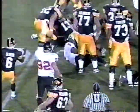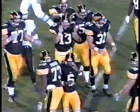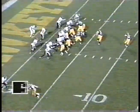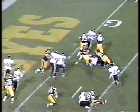Get Bashir Yamini wide to the far side. Reiners on a keeper. Randy Reiners piles to the 11th. So the Hawkeyes have a first down at the 11-yard line of the Huskies with Iowa up 3-0. Betts to the 5, to the 4. Reiners on the keeper. Reiners to the end zone. Touchdown Iowa.